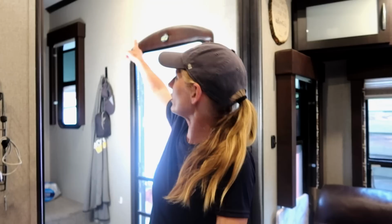Pro tip, when you are cooking in your RV kitchen, your smoke alarm is gonna be really close by. So something that we do is we actually take the smoke alarm battery out and just set it right aside when we are cooking in the RV, and then we always make sure to put it back in immediately after we're done, because the RV fills up with smoke really quickly and it goes off every single time.